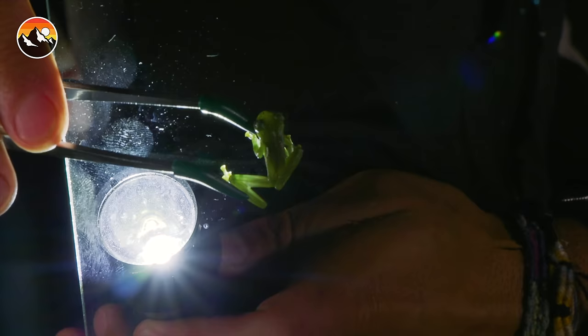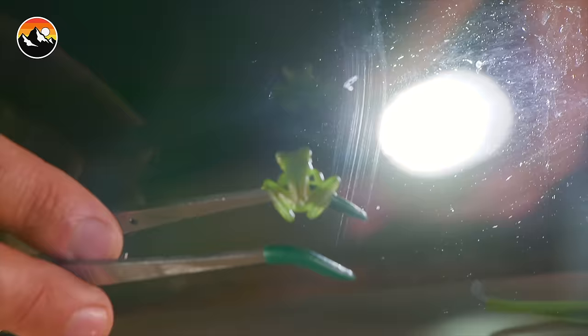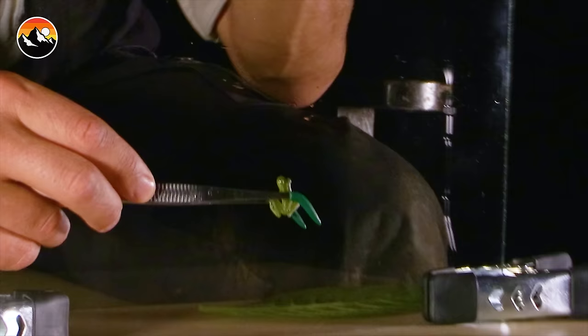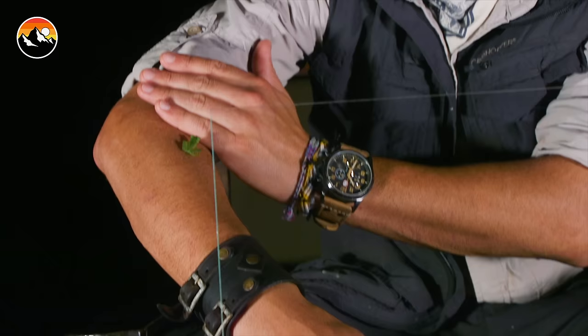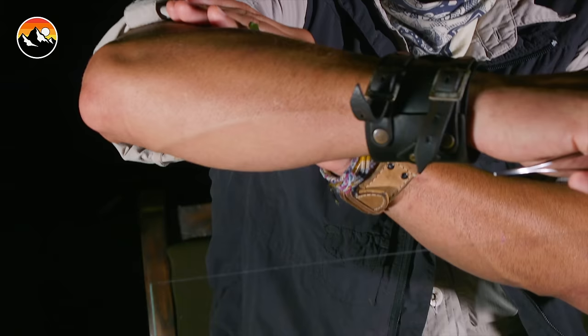Now, Coyote, why are you using the forceps instead of your fingers? Well, those forceps definitely are not absorbing any moisture out of the frog's body. What I don't want to do, because my hands are warm, is, whoa, all the way over the glass. You see that? That was a high jump right there. Oh, on my arm. Okay. The heat from my skin will actually draw some of the moisture from its body. So that's why I'm using the forceps to keep it in one spot.